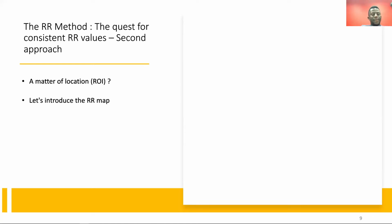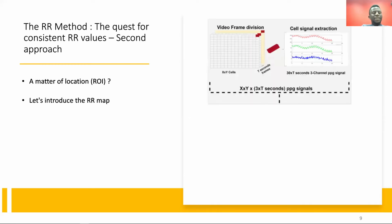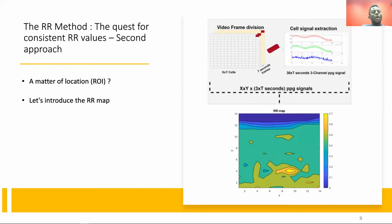Let's introduce what we call the RR map in order to investigate this point. The input image is divided into cells, and for each cell, PPG signals and RR are calculated. The set of all RR values of the cells of a particular video input constitutes its RR map.